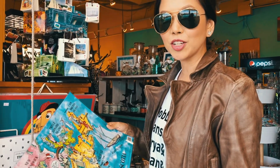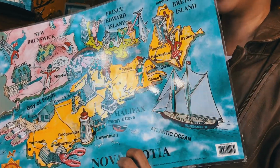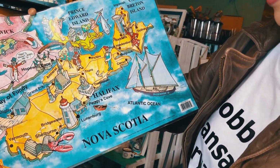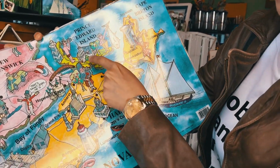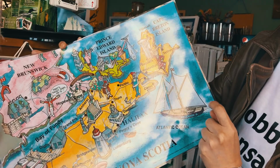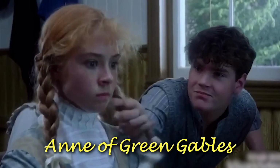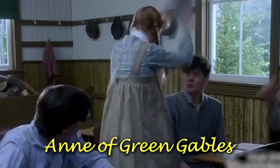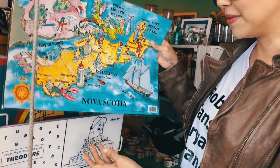Sometimes you look in the globe and you have no idea where you are, but cartoons always help, don't you think? Now, where are we? We're here right now, Halifax. This is where I really wanted to go. If you guys ever studied Anne of Green Gables, that's in Prince Edward Island. Oh my god, it's one of my favorite movies of all time, but unfortunately it is so far. So I guess I'll just have to stick with this map.